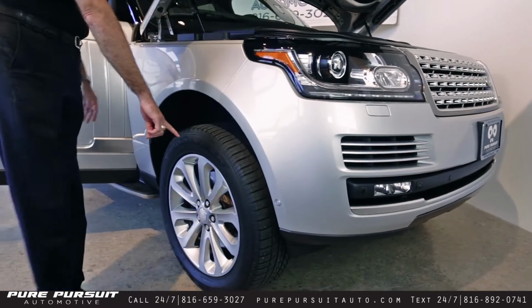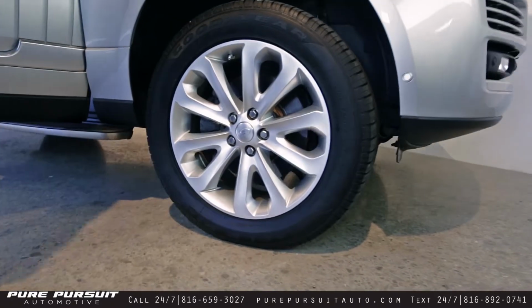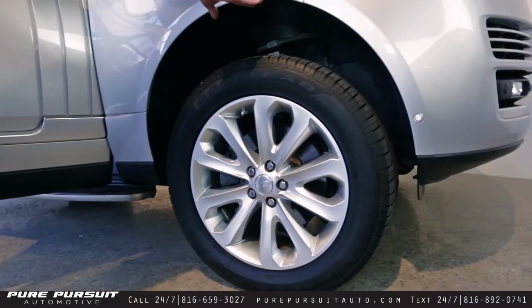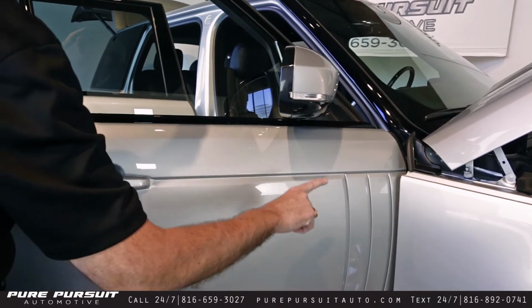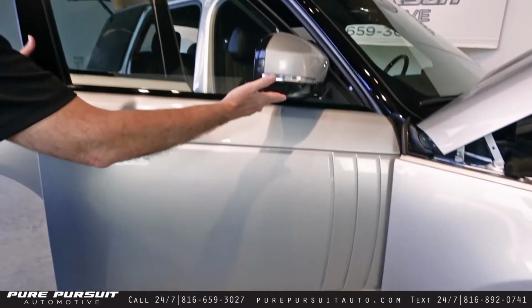Moving on back here, we've got 20-inch alloy wheels, absolutely beautiful, particularly against this silver metallic color. We've got front and rear vented disc brakes, and the vehicle's got adjustable ground clearance as well, which we'll give you a demonstration of when we're in the vehicle in just a little bit. And of course, underneath you've got cameras that show you the bottom of the vehicle as you're driving, so that you're aware of any obstacles that you may be running into.